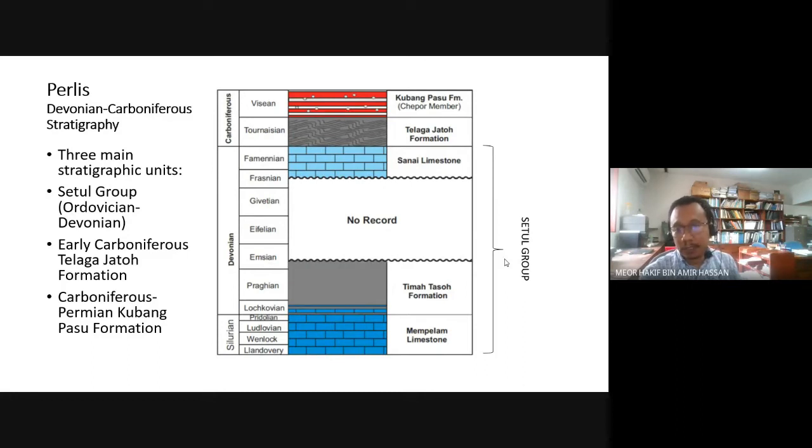So when we upgrade to group status, we have several formations inside it, which includes the Ordovician Kaki Bukit limestone, the Silurian Mempelam limestone, and also the most recently discovered limestone unit, the Sanai limestone. And intercalated between these limestones, you have these thin units of black shales. The older literature calls them the detrital members, like the lower detrital member and the upper detrital member from Perlis and also in Langkawi. But I'm using newer names here. I'm calling the upper detrital member the Timah Tasoh formation in this case.